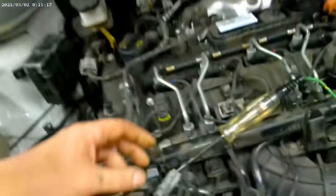So to prove whether it's not the module, or is it the actual glow plugs themselves that are causing the problem, I've set a test lead up. So we've got a test light on there to the glow plug module. So I've turned the ignition on, my test lamp lights up, and I've also now got voltage, and it hasn't blown the fuse.